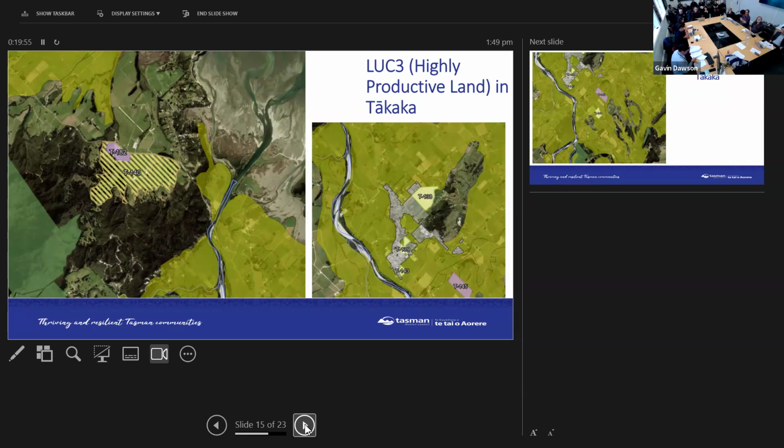Just very quickly, that must be 1, 2, and 3 there. No, this is all LUC 3, I checked. Okay, all right, so it's all LUC 3. Counterintuitive, isn't it? When you look across the farmland there, there are paddocks of grass and then some of them are.